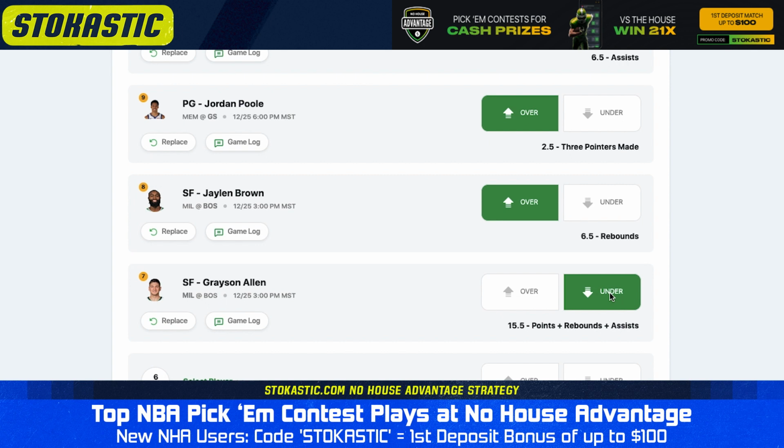Not a big assist guy either. Could easily leave us with just 1 or 2 for the night. I think it's a tough prop for Grayson Allen against the Celtics. 15.5 points, rebounds, and assists. You're going to need him to light it up, maybe sink a couple threes or something to get over this. And he hasn't been taking a lot of threes either. So 15.5 points, rebounds, and assists, let's go under that for Grayson Allen on the other side.